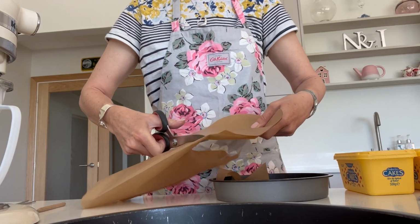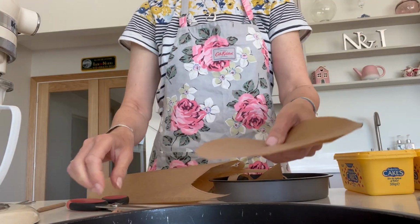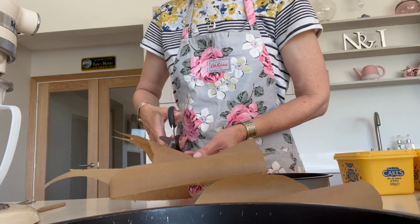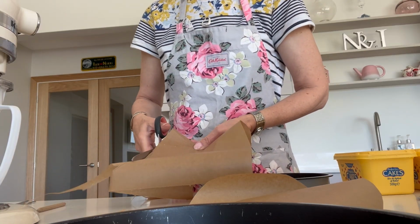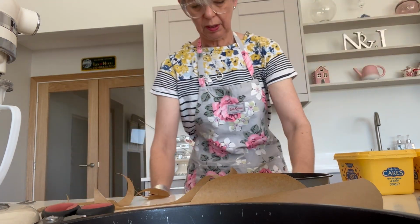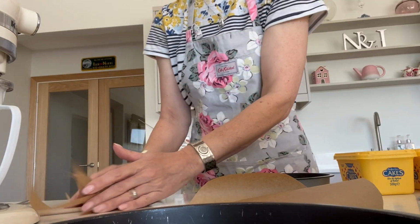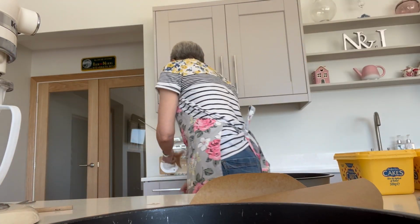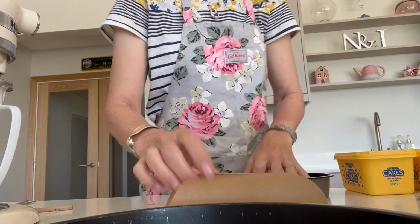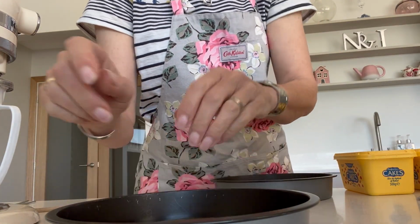And what I should do, I know, is I should use those silicone ones, because they're better for the environment, clearly, and because, yeah. But then I have to wash those up. Okay, that's the oven ready and beeping. Okay, done. Right, let's put that away. Two tins, ready and raring to go.